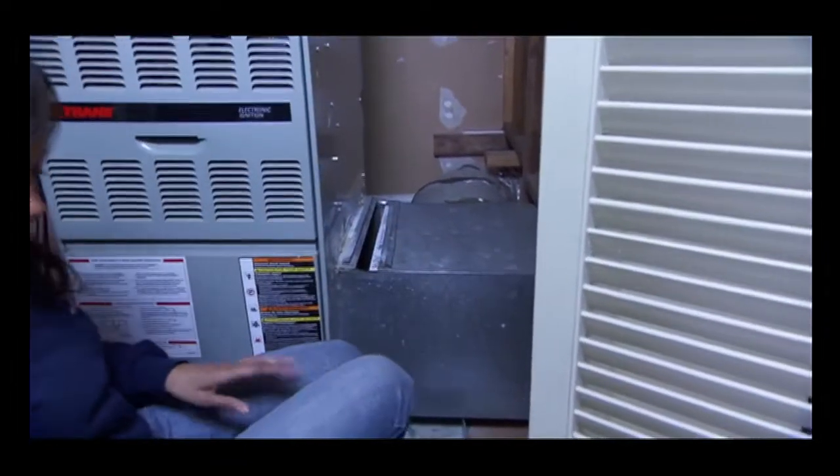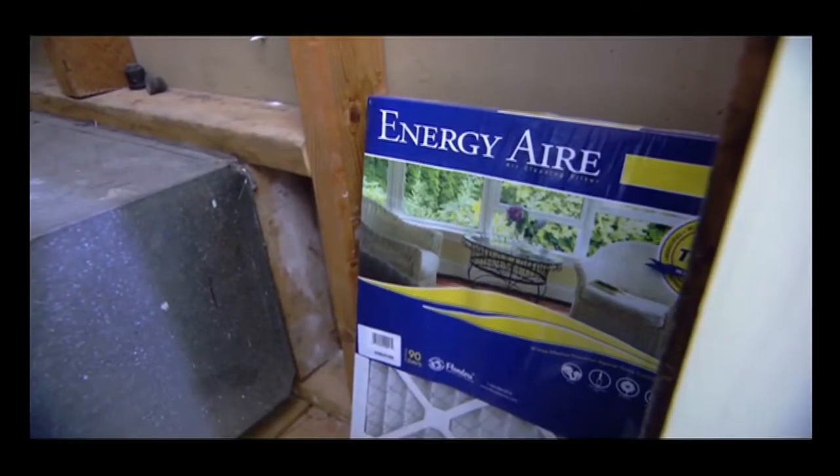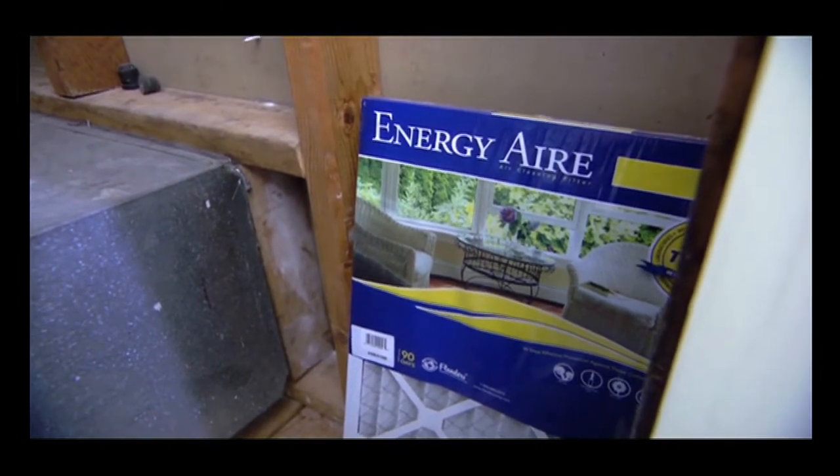Air filters are inexpensive, but vary in price depending on quality and time of use. It's a good idea to have a few extra filters at your home so you don't have to run to the store each month to buy a new one.